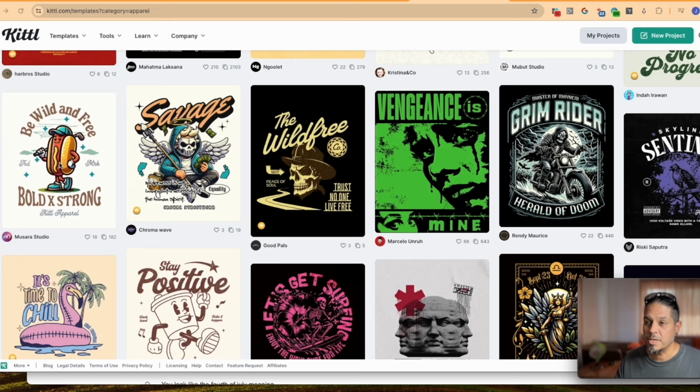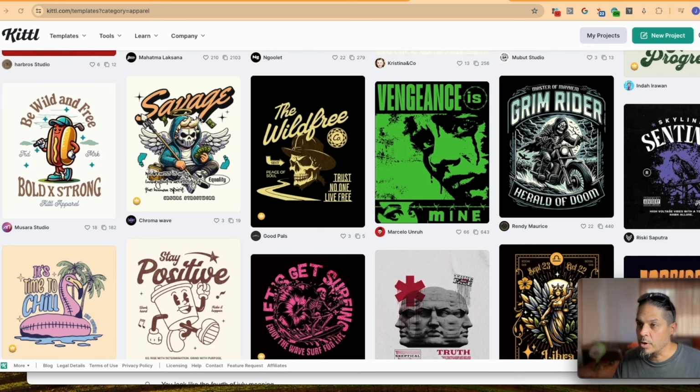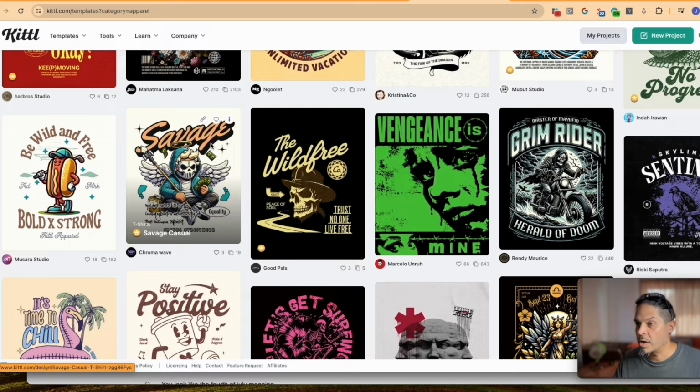Oh, look at that. Somebody else did a golfing hot dog. So that's cool too. Wild and free, bold and strong. I don't know what's going on here with the verbiage matching the golfing hot dog, but I think that was a missed opportunity, but pretty cool anyway. I kind of like how the wording is here. So I'm just going to command click so it opens a new tab here. It's kind of what I had in mind.